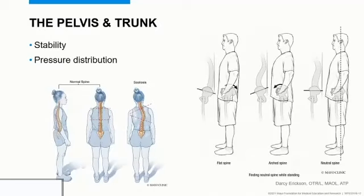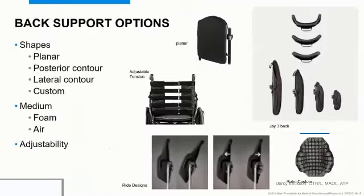So then we move up from the pelvis back into the trunk and really look at that stability again and that pressure distribution. And so looking at where the spine moves and how they need to move, looking again whether it's flexible or fixed are the next two things we're looking for. And how flexible and how fixed. Is it partially reducible? Is it unreducible? Because that matters as far as how they use their body to function and what they want to do while they're sitting in their chair.